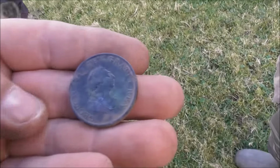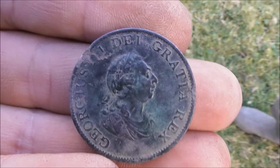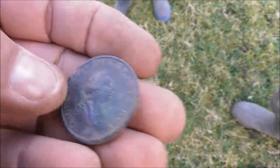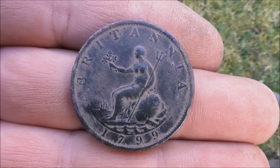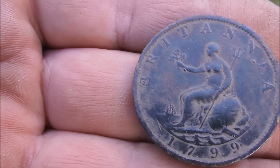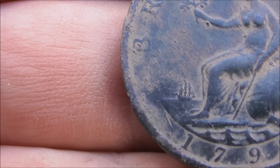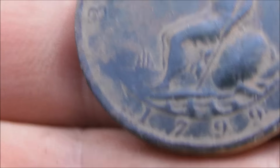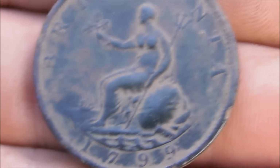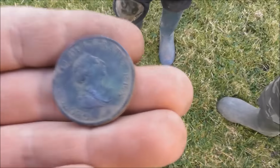But check this George III out here, what Stevie's had. Never seen nothing like that come out the ground. George III half penny. 1799, look at the detail on that, that's amazing. You can even see the ship on the sea. That was next door to it, look at that. That's unbelievable, that is. You can see the ship there. Amazing. Best George III I've seen come out of the ground ever. Best one I've ever had.